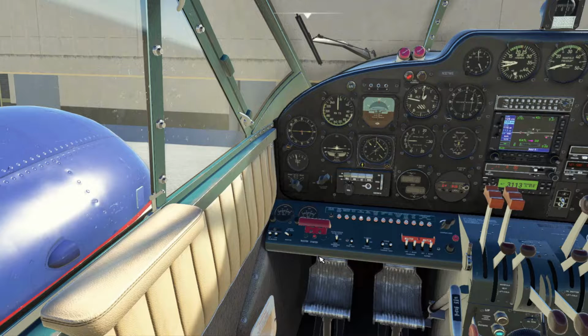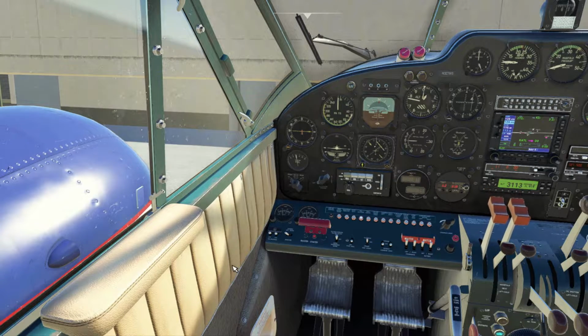Ground, Air America 2XX Alpha Alpha Delta X-ray 010 with Kilo, ready to taxi IFR. Air America 2XX Alpha Alpha Delta X-ray 010, taxi to and hold short of runway 27 right using taxiway cross runway 26 right, cross runway 8 right. Contact tower on 119.5 when ready. Taxi to and hold short runway 27 right via taxiway, cross runway 26 right, cross runway 8 right, Air America 2XX Alpha Alpha Delta X-ray 010.